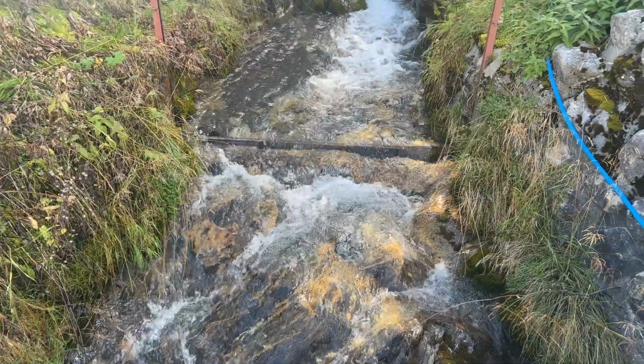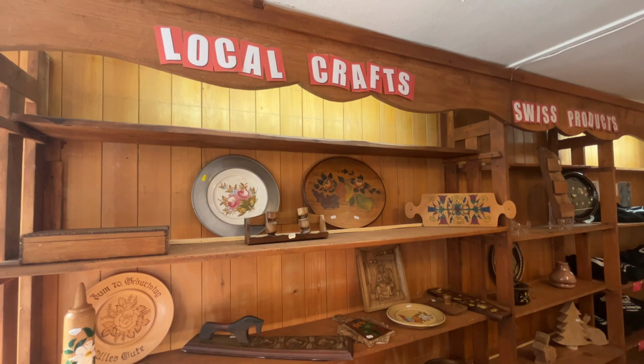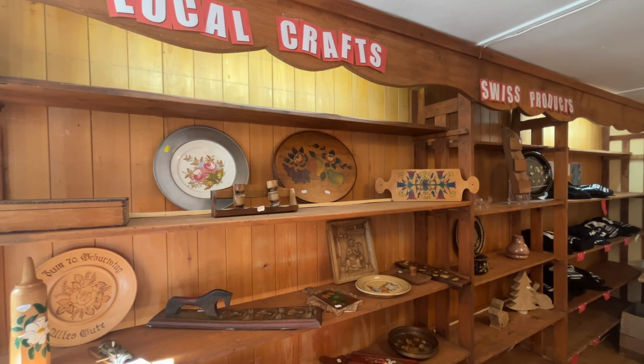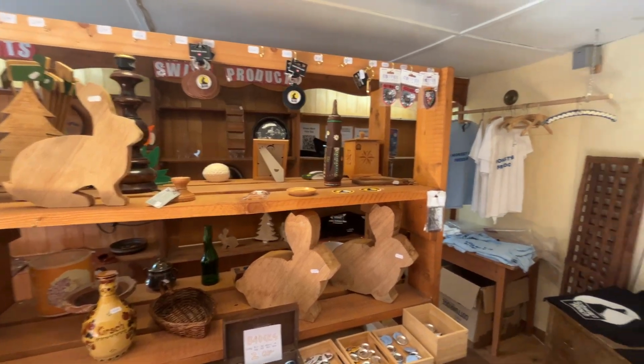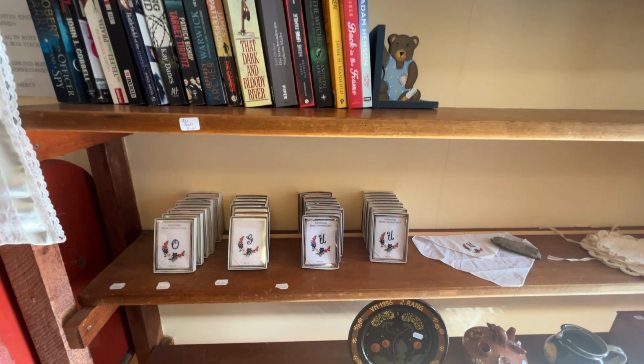One of the unique highlights along the route is the self-service Honesty shop in Grindelwald, the first of its kind in Switzerland. Here, you can find local products and handmade crafts, and if you like one, you can simply pick it up and go and leave payment in an Honesty box. No checking because it's all based on trust and honesty.